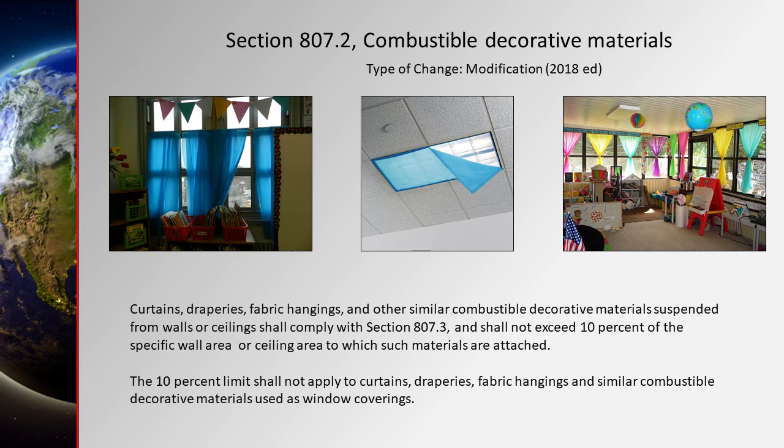This would include things like curtains or draperies that cover a whiteboard or a cupboard area, as well as these blue cloth filters that you find in a lot of classrooms attached to the ceiling. Again, those materials cannot exceed 10% of that specific wall or ceiling area. That 10% limit doesn't apply to curtains or draperies or other fabric hangings that are used to cover windows. So don't count those in that 10%.